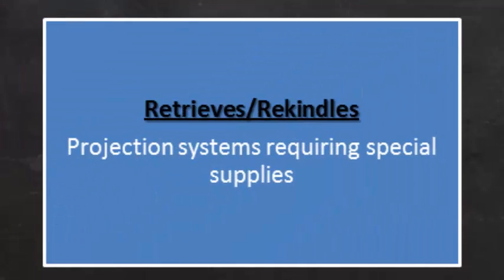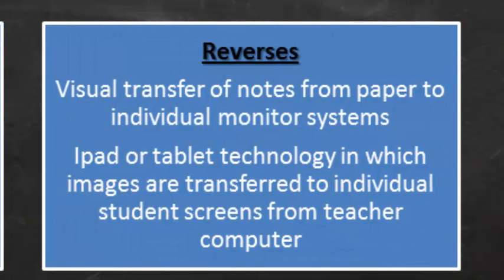It retrieves or rekindles projection systems requiring special supplies, and it reverses visual transfers of notes from paper to individual monitor systems, iPad or tablet technology in which images are transferred to individual student screens from the teacher computer.